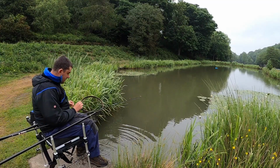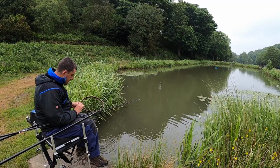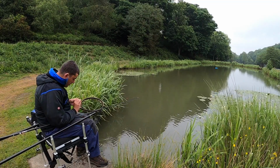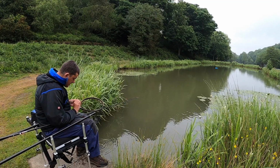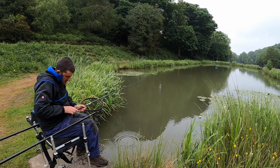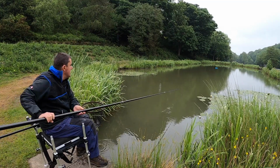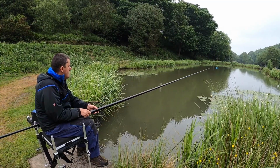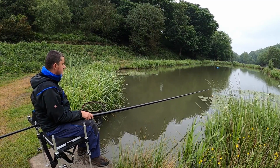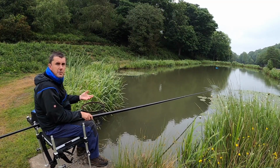Yeah, I've really been looking forward to getting back on the rivers, and from June the 16th that's what we'll be able to do. But somewhere like Barlow, an old established fishery like this, with a good head of mixed silvers, it's about as close as you can get to fishing a river. Other than, of course, it's not moving, but it's natural. You're out in the sticks. I don't know, not many people as well, that's important.